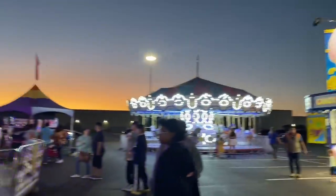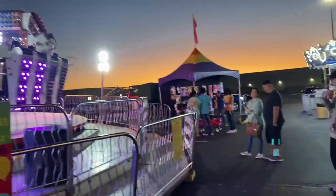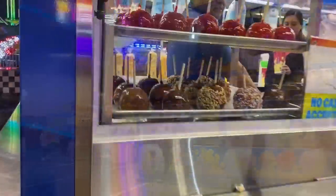This was right before the ride started and they were playing music, so I had to mute it for copyright purposes, but it was fun. It got dark. We rode some of the more exciting rides and just really had so much fun. I think we rode almost every ride.